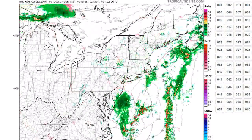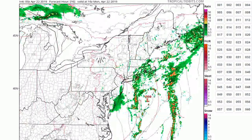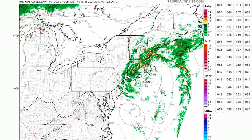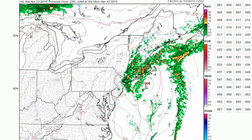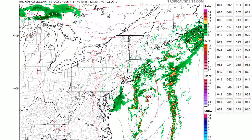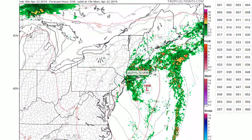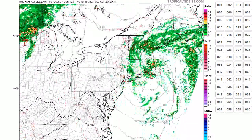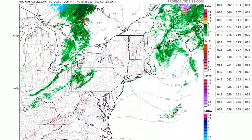This, like I said, is a very unusual type of system that we're seeing once again, and it's going to take its time. So the rain is going to linger. Probably it's going to hit in the late morning to around noon, and you're going to have these bands coming in from east to west. Very unusual type of circulation that we're seeing here.